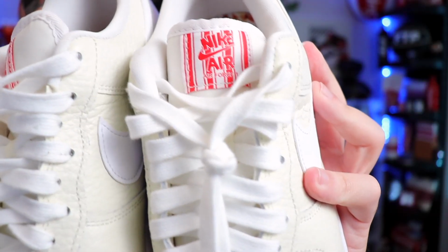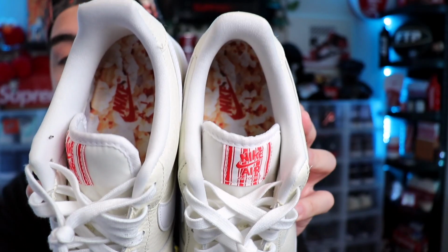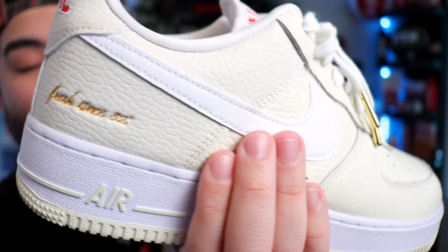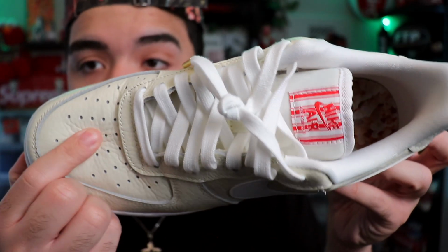I remember wanting these for hella long, and my girl ended up getting them for me. You got the popcorn bag vibe on the Nike, popcorn on the insole, funky font on the back, fresh since '82. Just the color in general, I really do love these. I love what they did with them. Leather on them is buttery. It's just perfect. I feel like I haven't worn them too much in winter, so I definitely want to give these some love.